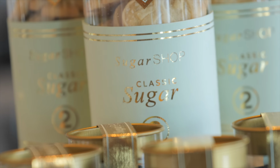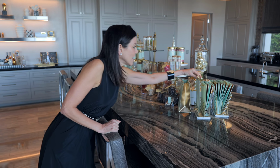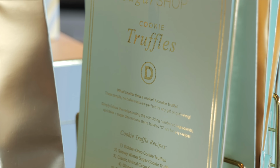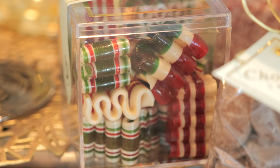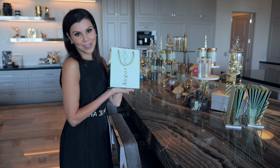All of our beautiful little things, and then here are the crafts. So if you come to the end here, you'll see, for example, here's the cookie truffles and how to make them, and all the ingredients are here on the table that we need, plus gift bags, so if they want to give the treats to their friends, they can.